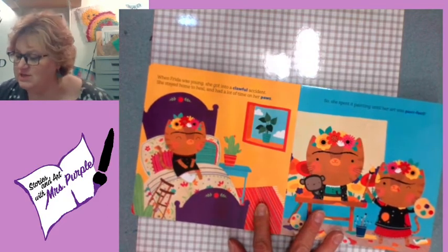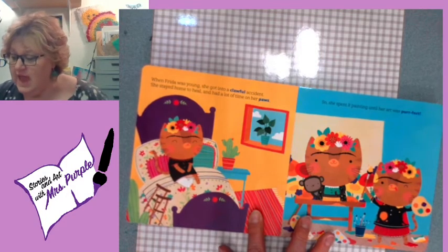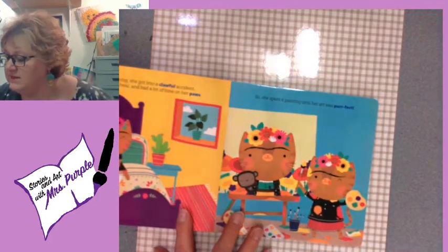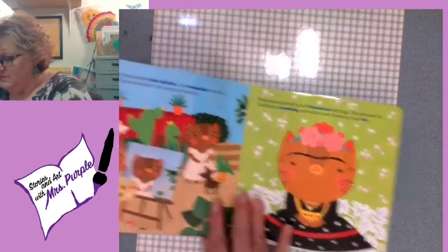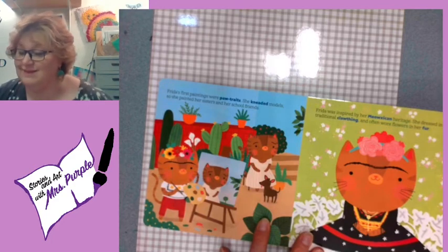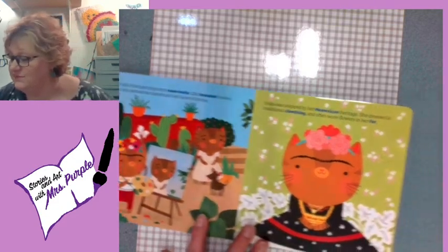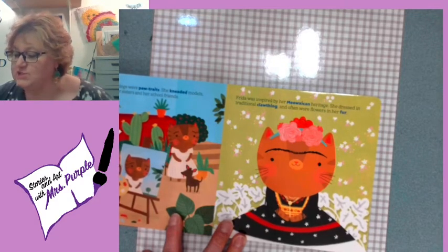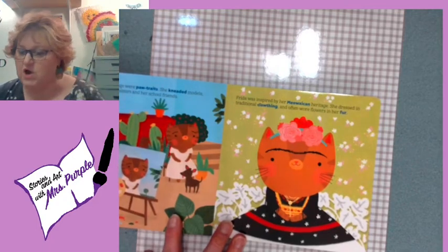When Frida was young, she got into a clawful accident, and she stayed home to heal. And she had a lot of time on her paws. So she spent it painting until her art was perfect. Frida's first paintings were portraits. She needed models, so she painted her sisters and her school friends. Frida was inspired by her Mexican heritage, and she dressed in traditional clothing and often wore flowers in her fur.